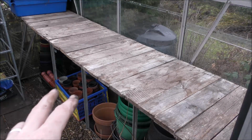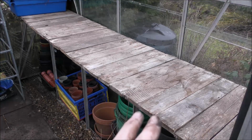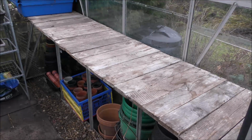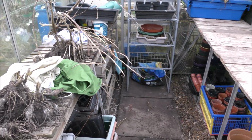So that's that done. I've given the top a good sweep. What that means now is I now have a free surface. Now bear in mind I didn't have any free surfaces, for which I'm going to start transferring stuff from this side.